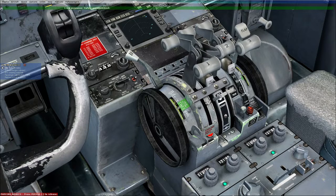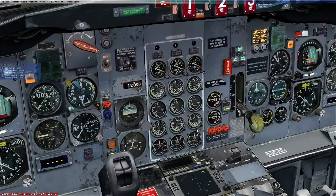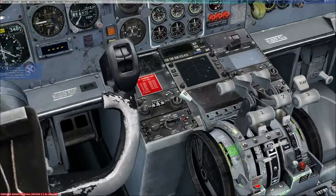FsPassengers in career mode is horrible to fly because FsPassengers doesn't recognize where some of the lights are. It's good. Stabilize out.